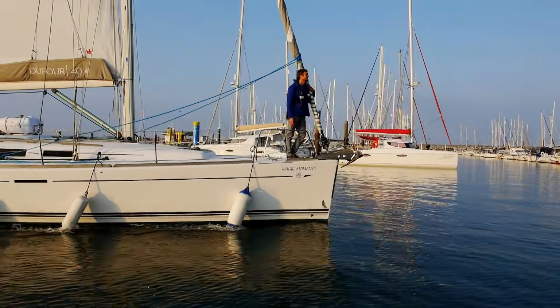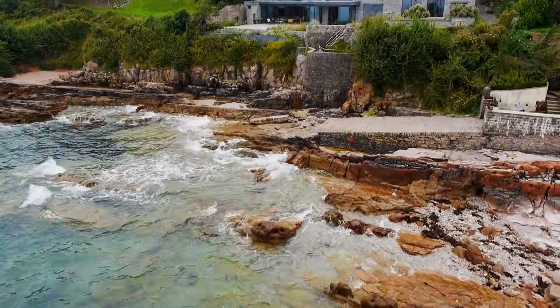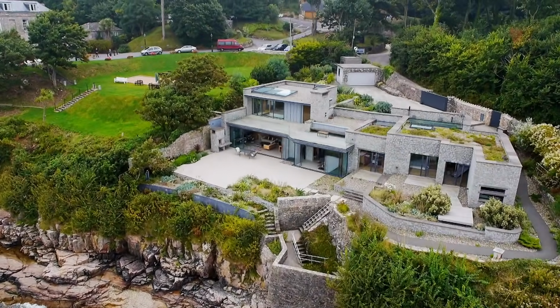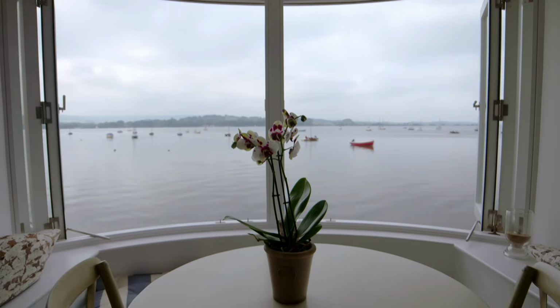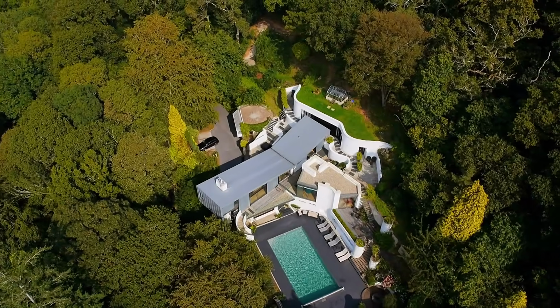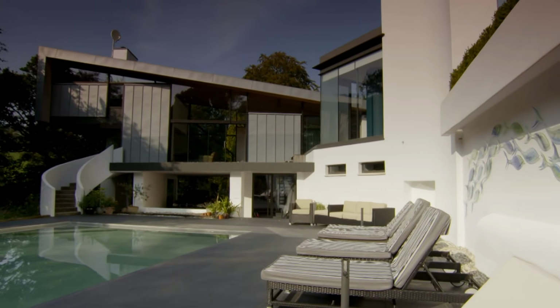Next time I'm heading to Devon. It's a place where cutting-edge homes emerge from craggy cliffs. Estuary views become infinity pools, and the architecture transports you to whole new worlds. That's great. I'd expect to see that in the canyons in LA.